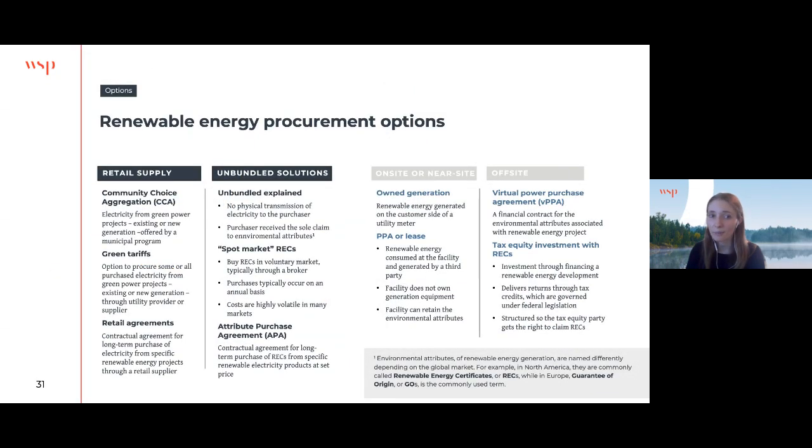There are several different options for procuring renewable electricity in order to meet your goals, and we can group these options into 4 buckets. The first being retail supply, the second being unbundled solutions, the third being on-site or near-site projects, and then the fourth being off-site projects.